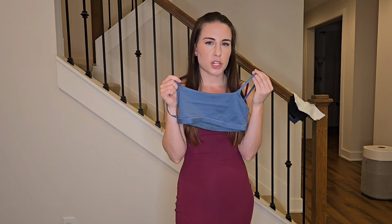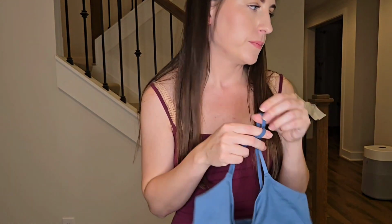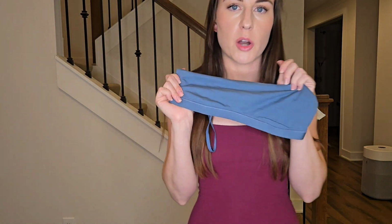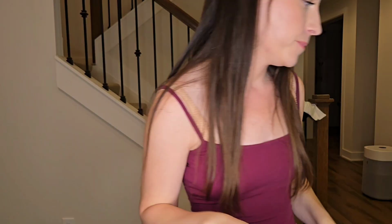It only comes in 3 colors though, which are black, this ocean color, and white. So just be aware of that. There's no nude color, I don't believe. Yeah, there's no nude color in this, unfortunately. So overall, I approve this. This is a good buy.